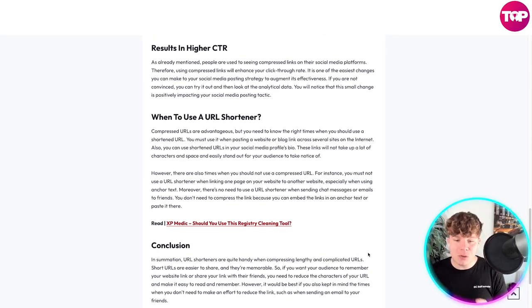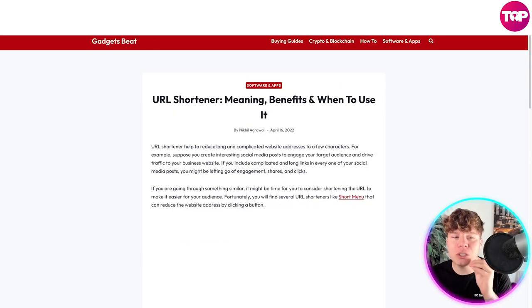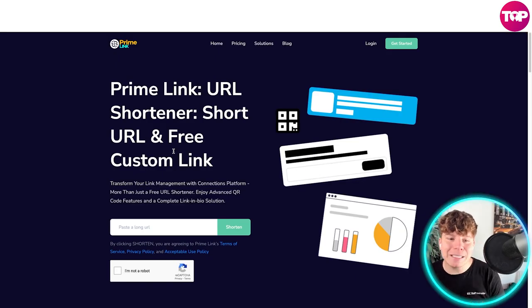Now guys, there are loads of URL shorteners. You could search for days, but I'm going to show you one right now that is actually mind-blowingly good. My favorite one out there is Prime Link. Now I'm going to show you how easy this is.